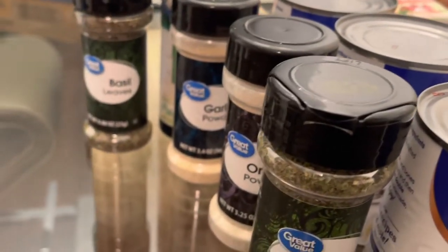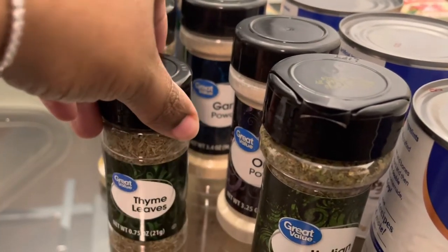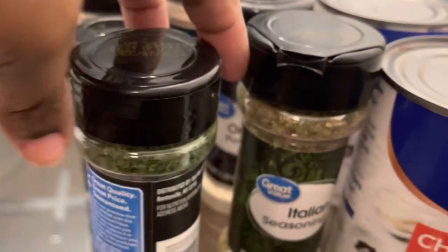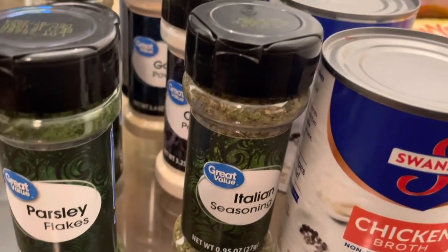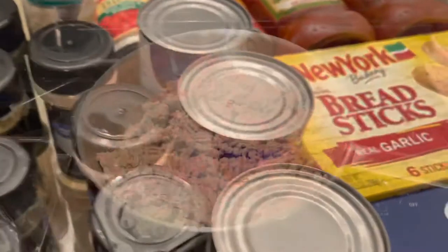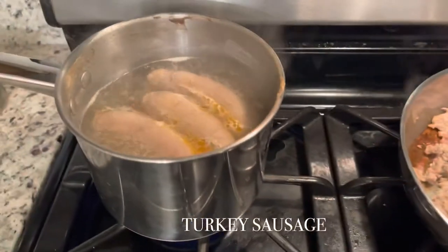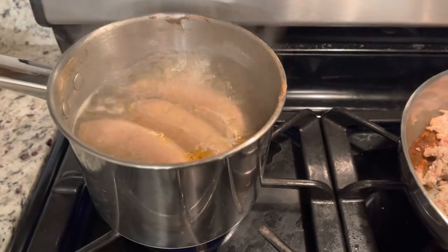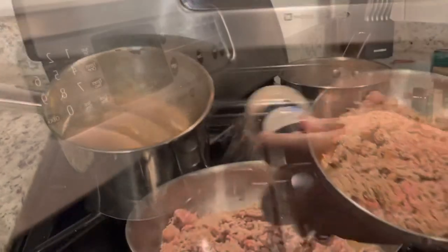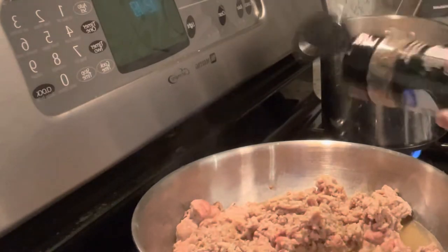And also I used the ground turkey and I used the turkey sausages. Not only is this meal affordable, but it can also feed up to 4 to 6 people and you can add as much lasagna as you want. And it tastes great. So yeah, try it and you'll love it. Let me know down in the comment box if you tried it. I didn't name all the ingredients, but I did put them on the screen and I will somehow try to list them below.